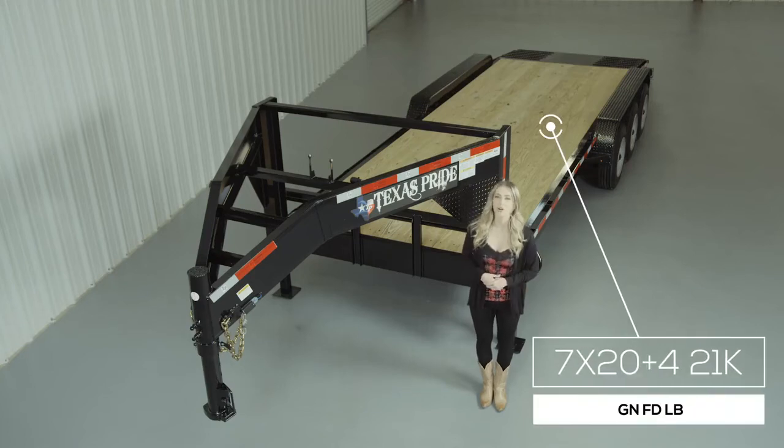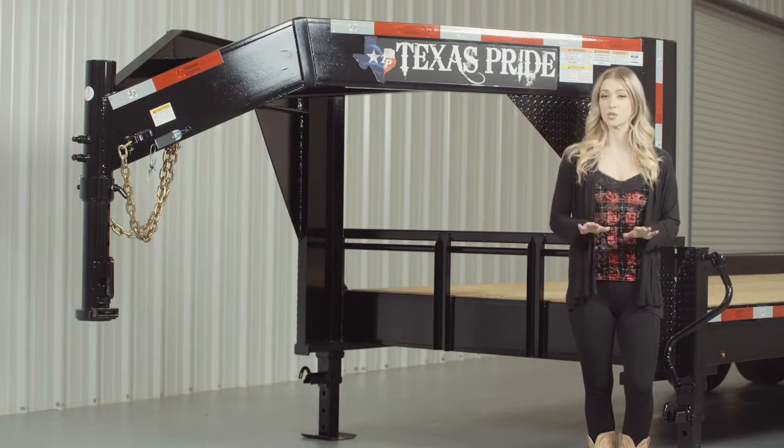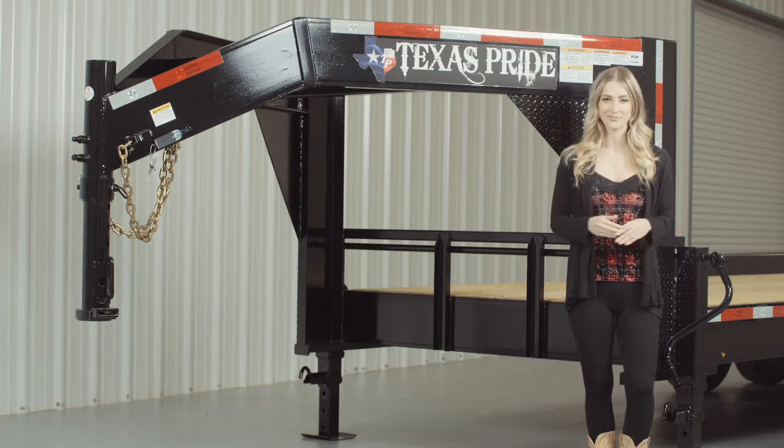Today we're going to do a walk around of our Texas Pride 21,000 pound gooseneck lowboy equipment trailer. Now a lowboy style trailer simply means that the deck is down in between the wheels for a lower ride height. Our lowboy equipment trailers are available in lengths from 20 feet all the way up to 30 feet. So let's start at the front and work our way to the back.